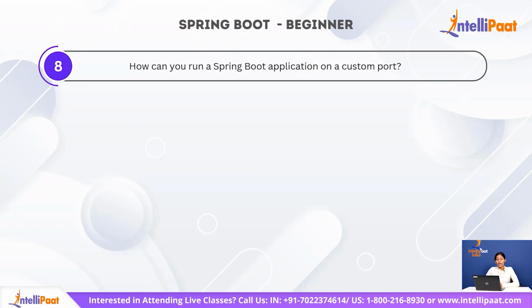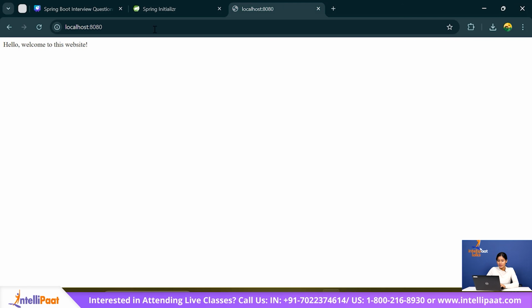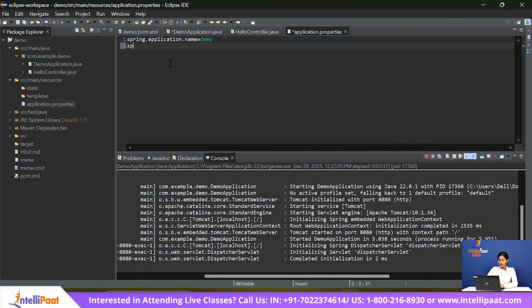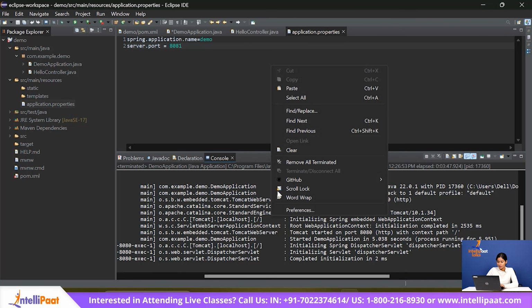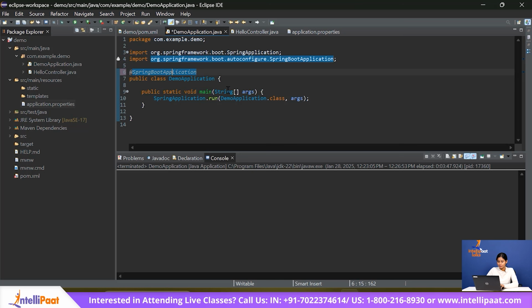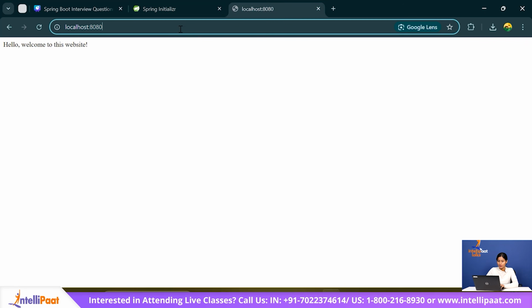How can you run a Spring Boot application on a custom port? This is what I was talking about. Now I want to change my port. Right now this is hosted on 8080. I want to change it to say 8081. How do I change it? Now, instead of going through a lot of hard stuff, all I have to do is server.port equals 8081. And I'll save this. I'll have to terminate this. Clear it. Demo application. And it's starting on 8081. Obviously, now this won't work.